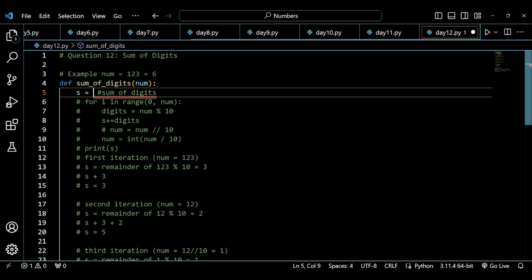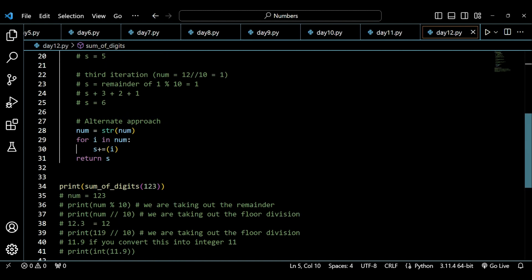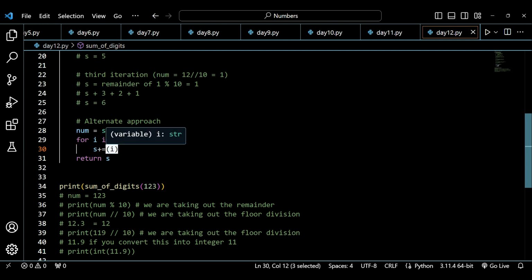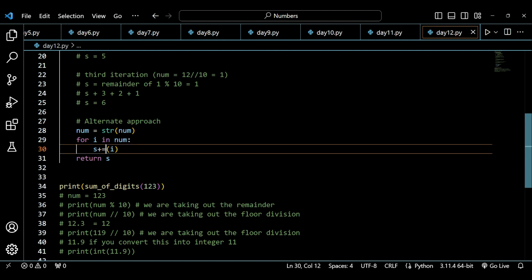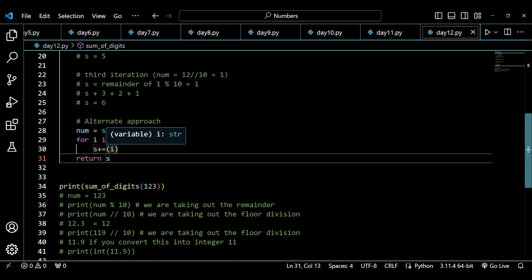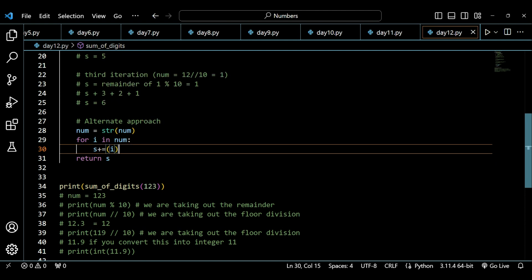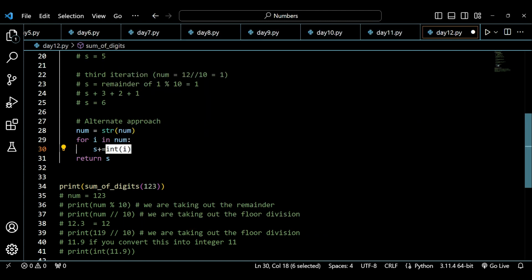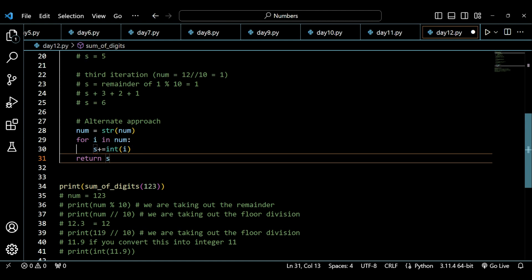but I want it in the form of an integer. So I have to create 0 here, and I have to get back here and convert it. This i is not an integer value. 1 2 3 will not be integers, they will be strings, because we have already converted this num into a string. So the characters in this string will also be strings. So we write int here, so that for each individual iteration we add this string in the form of an integer, not in the form of a string.